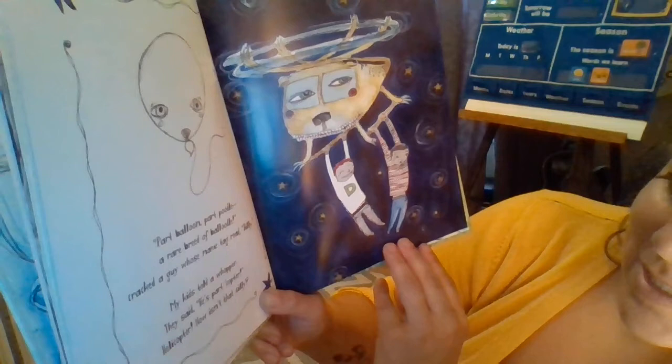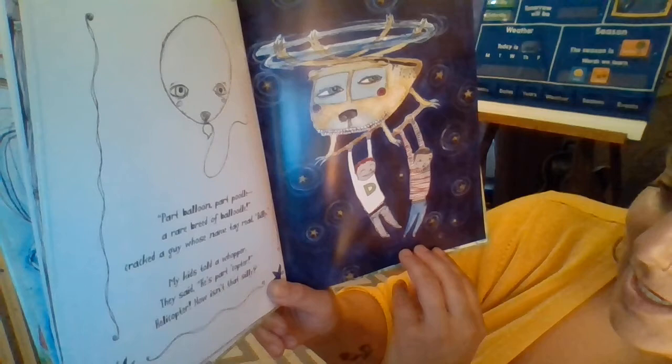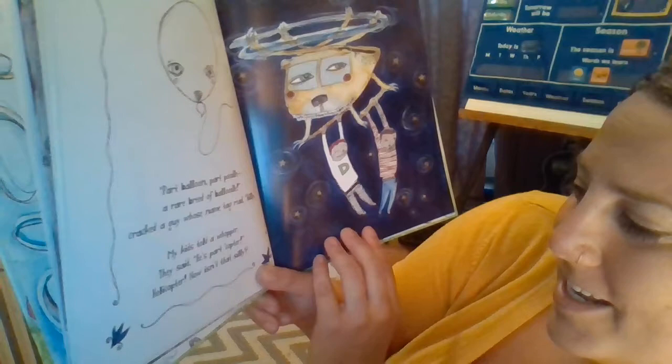My kids told a whopper. They said he's part chopper. Oh, helicopter. I can't. Guys, this book. My kids told a whopper. They said he's part copter. Helicopter. Now, isn't that silly? Do you think he's part helicopter? Or maybe part balloon?